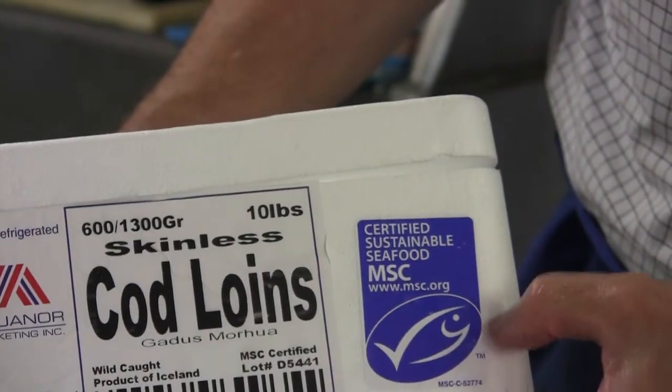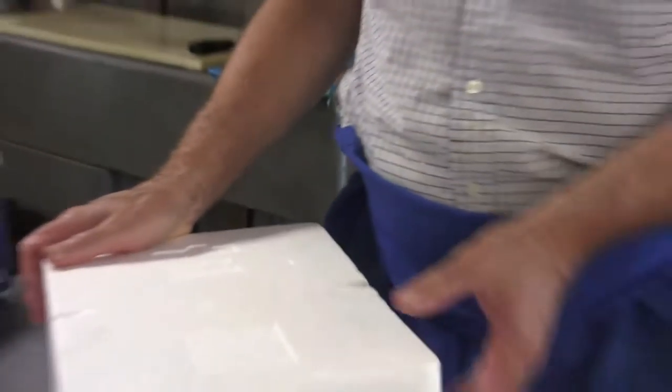Icelandic cod loin. You see this MSC certification? Yeah. That means it's caught in a sustainable manner. On a hook, not disturbing the bottom of the ocean via dragger or via big vacuum nets that just drag the bottom and ruin habitat for the fishes.